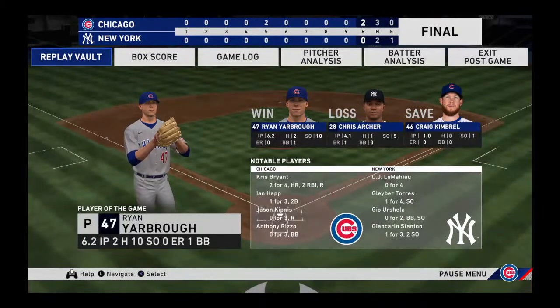Here now is the final line score tonight. First for the victorious Chicago Cubs. 2 runs on 3 hits. No errors. They left 9 runners on base. For the Yankees, no runs on only 2 hits. 1 error. They left 3 men on base. Time of the ball game, 2 hours and 25 minutes.